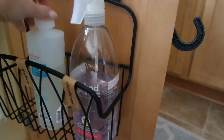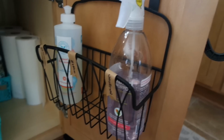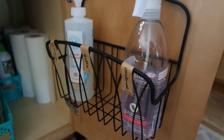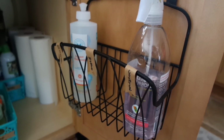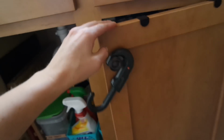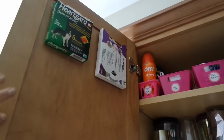I use the Method. We have some Honest dish soap, and then I need to pick up another container of Clorox wipes. And that is what we house underneath of our sink. It's just really easy, and I feel like now I know exactly where everything goes, so it's easier to keep control of.